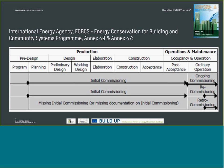Here is the description of the commissioning process, which is defined by the International Energy Agency in Annex 47. What we speak about today is what we call initial commissioning, starting in the pre-design phase and going through all phases into operation. There are some variations. There is recommissioning, where they do it all one more time after some years. And there is retro-commissioning, where you take a building that has not been commissioned previously and try to do a commissioning process later on.